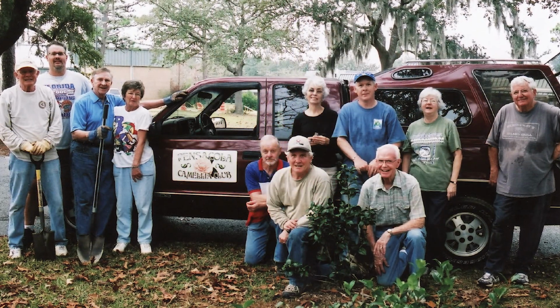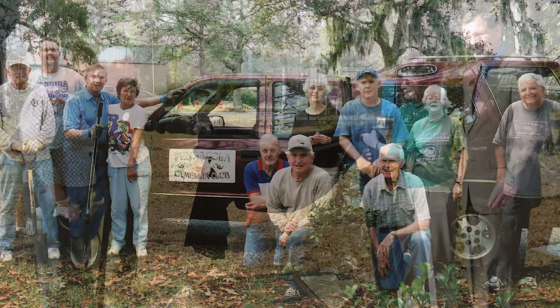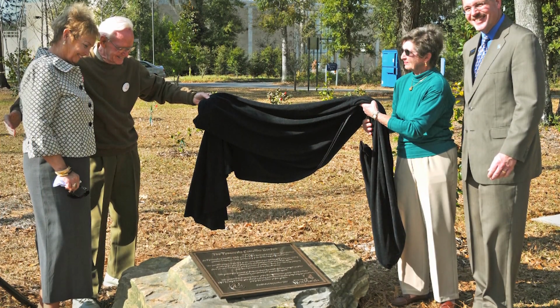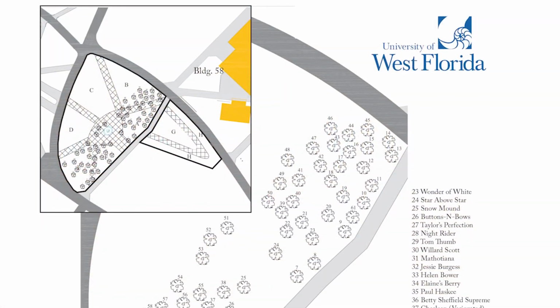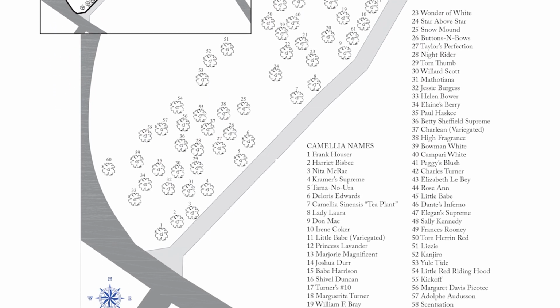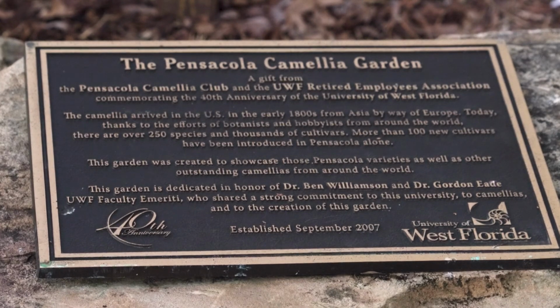I think we had only 28 varieties to plant in 2007, but we planted those, and very shortly thereafter we planted some others and dedicated the beginning of that garden in 2009 when we said we've got it planted out, and we had by that time almost 100 varieties planted here. You can see this plaque which commemorates Gordon Eade and Ben Williamson.